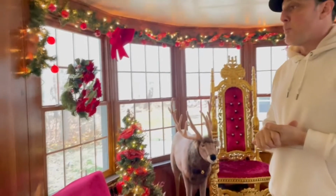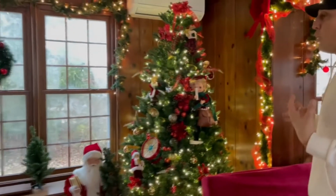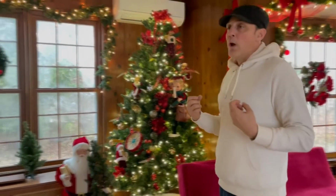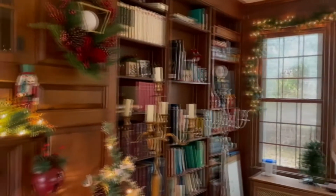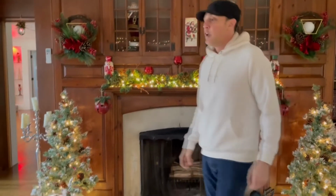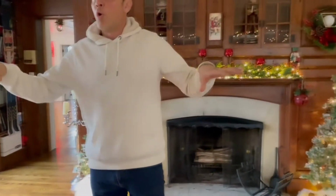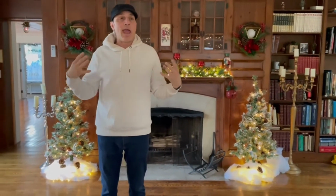They're remarkable. So we've decorated this with a little bit more of the intent to have that Santa's study feel, that if Santa was going over the naughty and nice list, this is where he would come with a cup of cocoa made by the elves, sitting by the fire, and Mrs. Claus by his side. So this room will be more a relaxing kind of atmosphere.